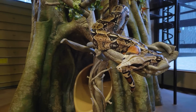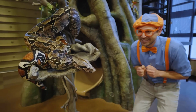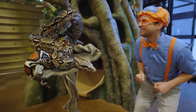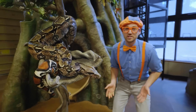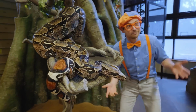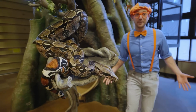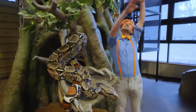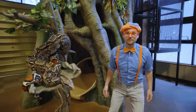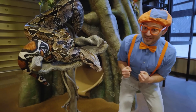Look at her just wrapped up in a tree like this, all comfortable. Whoa, hello. I hope she is having a great day. Oh, she is so big. Right now, she is about 7 feet long, that's about 2.3 meters. But she actually gets a lot bigger. She can get about 12 feet long, that's about 4 meters. Whoa, that is so cool.